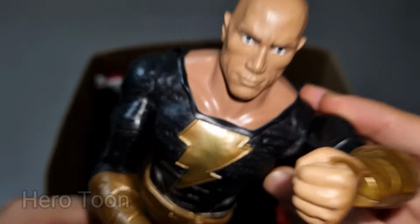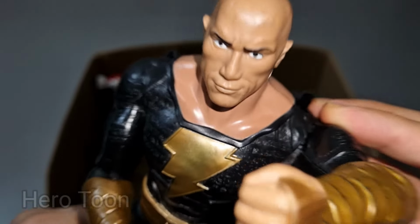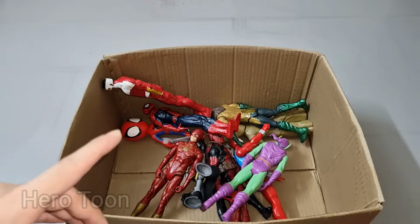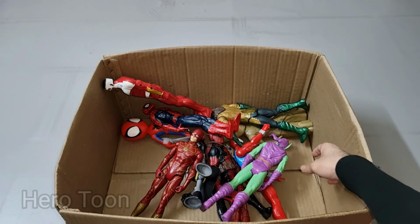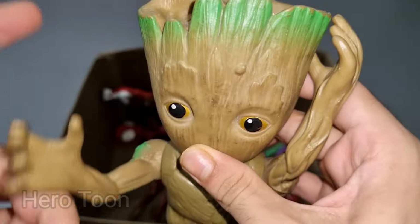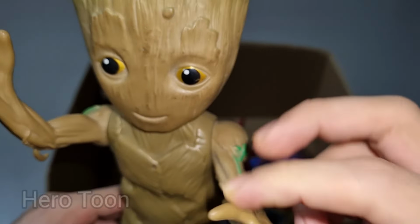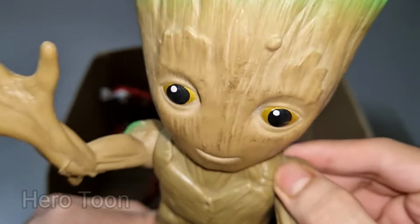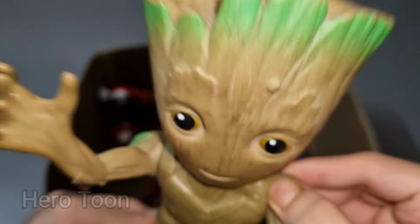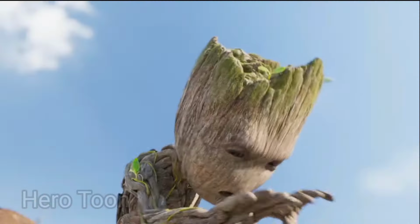Black Adam is so powerful and really muscular, shiny head silver. The black and golden suit superhero is so cool. Check the next one inside, kids. Where is it, kids? Wow guys, that is so cool. The super cool superhero with bushes on his head. Wow, this is super cool, the dancing superhero. The super cool brown superhero, this is Baby Groot.